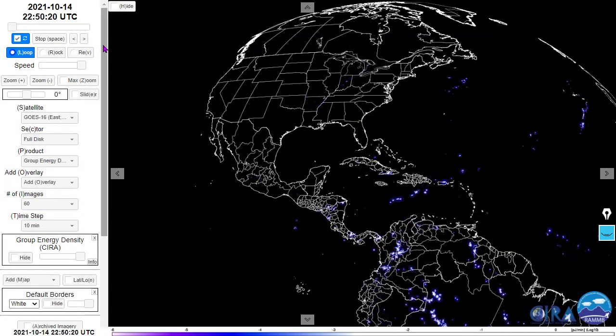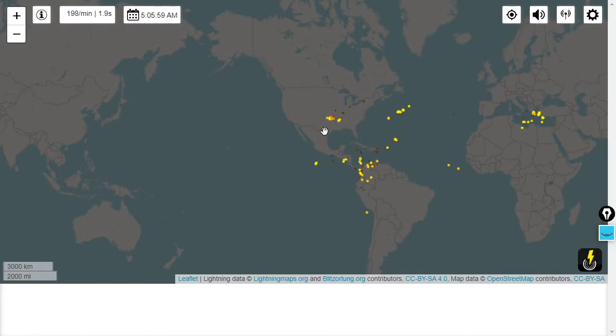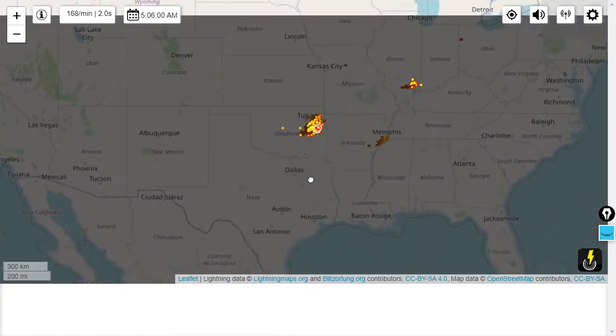Next, the NASA GOES Lightning Mapper. We like to show it daily. It shows us where the teeth of the major storms are located. Quite a bit of lightning there in northern South America and the Central American region. Only a little bit in the U.S. Let's take a look at a real-time lightning map and see if there are any terrestrial strikes.